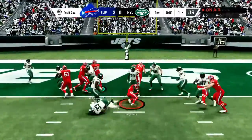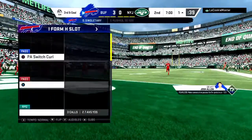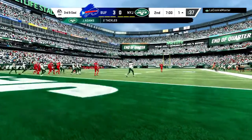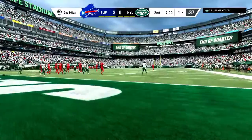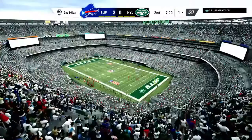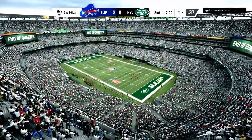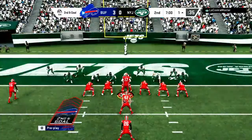They'll look to run with Singletary. And he is not going to get through here on try number 1. They stop him at the goal line. Call it no gain, and it's going to be 2nd and goal. Another shot from the 1 on 2nd and goal.